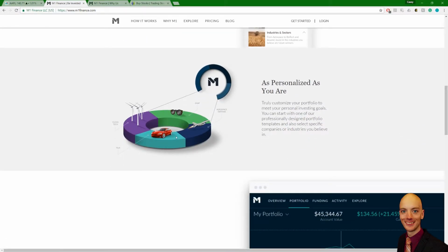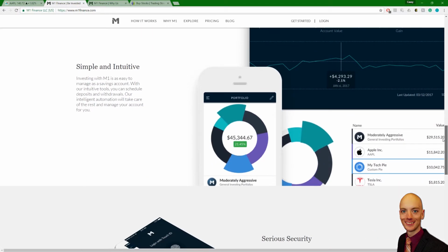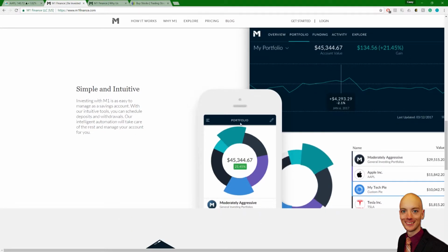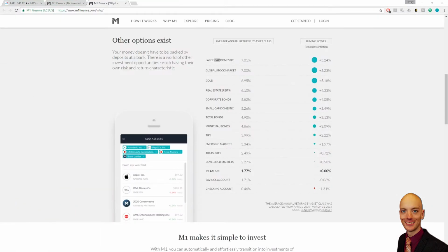And every time you add money in or take money out, it rebalances that pie to establish something called the efficient frontier, according to modern portfolio theory. So it's always rebalancing for you. I love the interface. I really, really do. Let me log into M1 and then I'll put it back on the screen for you so we can take a look at what it really looks like inside.